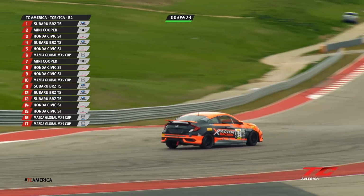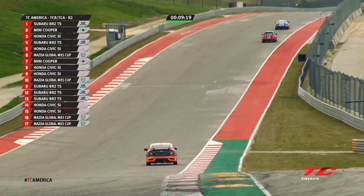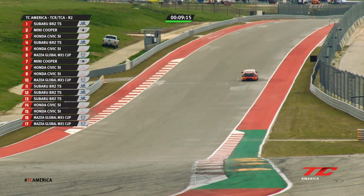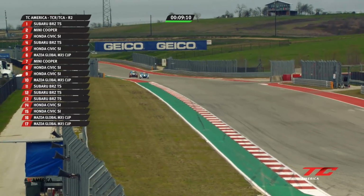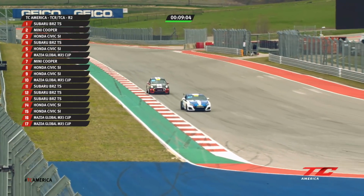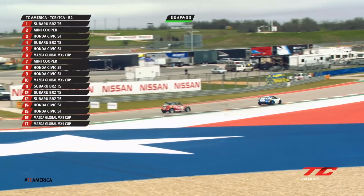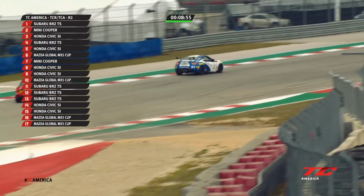And it's got to report this car, the number 69. Haldeman might end up getting a drive-through penalty. I wonder if he was involved with that incident. Well, he and was it Cole? I think in the 27 Audi, they had that side to side. Oh, that's right. And I wonder if that might be it. Pombo hanging tough. Boy, isn't he?